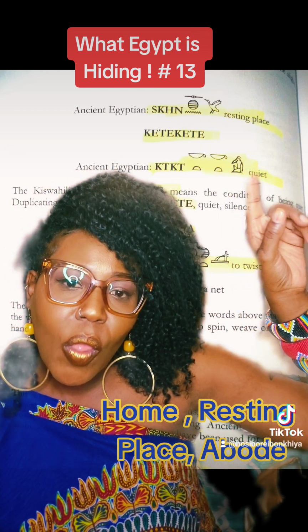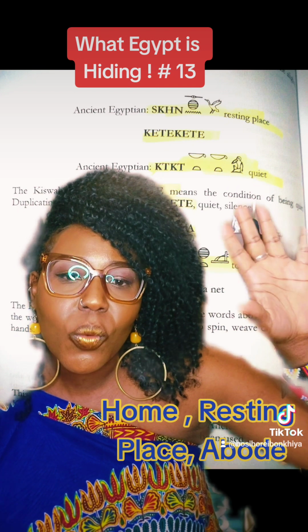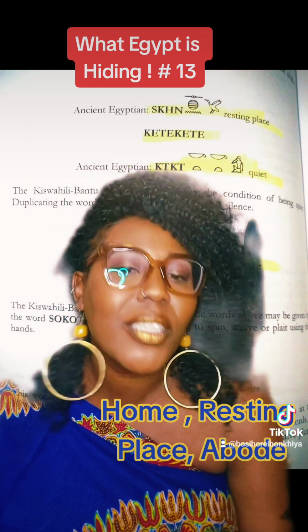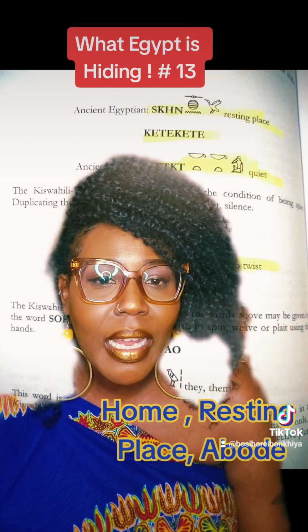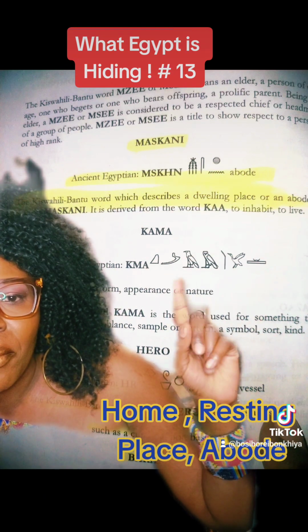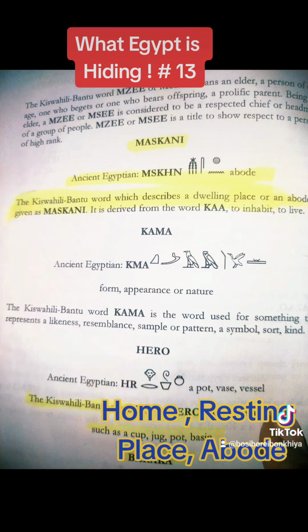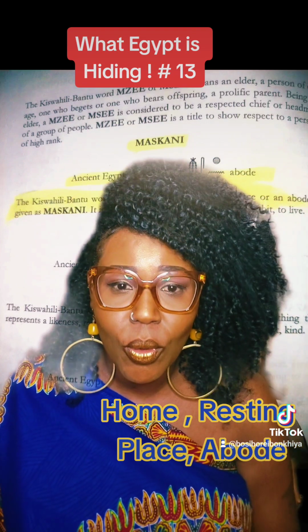And of course, there is another word up there again, SKHN, the word for just a resting place, which Sherman again says is Shukeni. I would say Sakini, but it doesn't matter. They still all have the same root, to be honest. The words Shukeni and Sakini have a common root, so I don't think there's any right or wrong answer here. Here is the ancient Egyptian hieroglyphic representation for the word Maskan, with the consonants MSKHN, and then the hieroglyphs, the idea of an abode or a dwelling place. Maskan is exactly the same in Kiswahili Bantu.